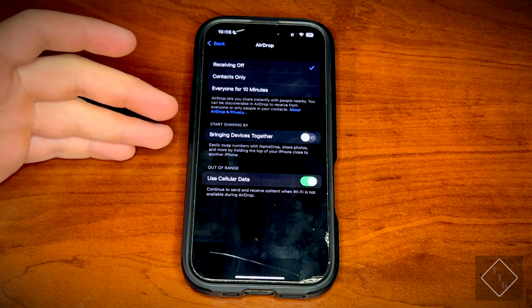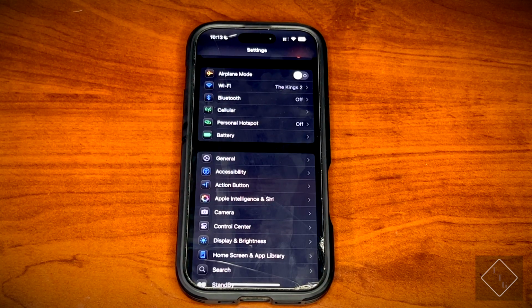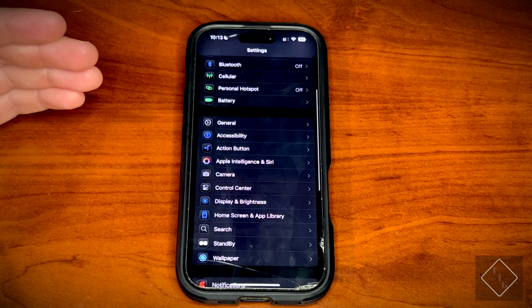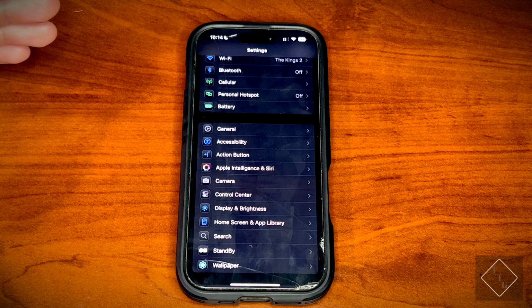But yeah, this can save a very small margin of battery life if you want to save that extra little bit. Another real quick change that you can make to help save battery life, and this only applies to the latest iPhones from the 15 Pro, the iPhone 16e, the iPhone 16, and the iPhone 16 Pro. So Apple Intelligence is basically Apple's AI feature set, and it is turned on by default ever since iOS 18.3.